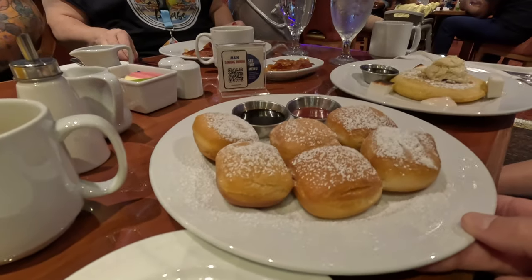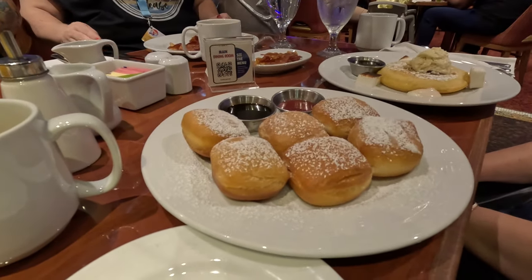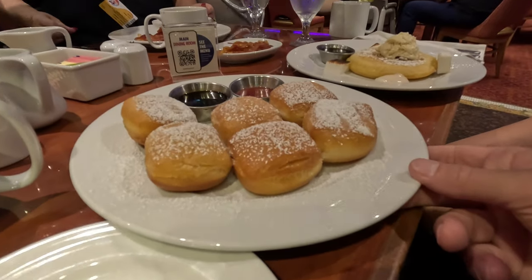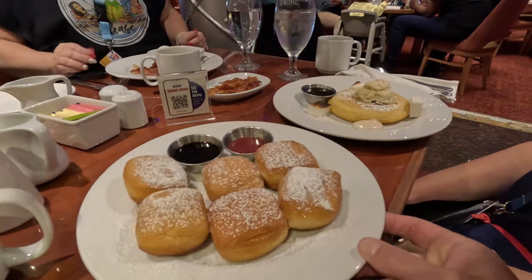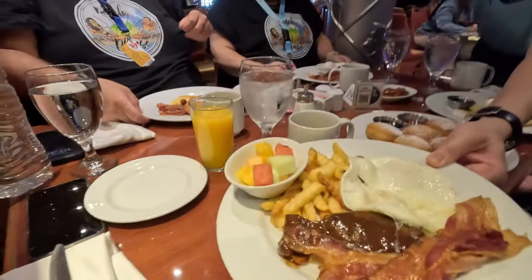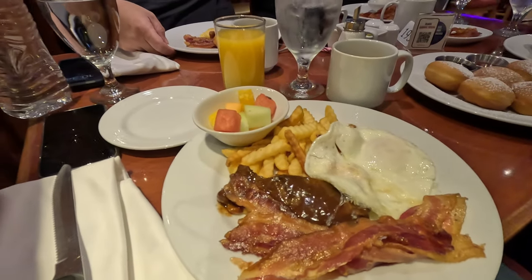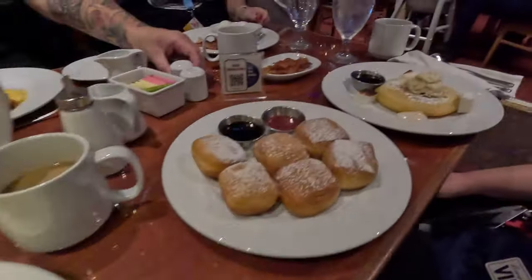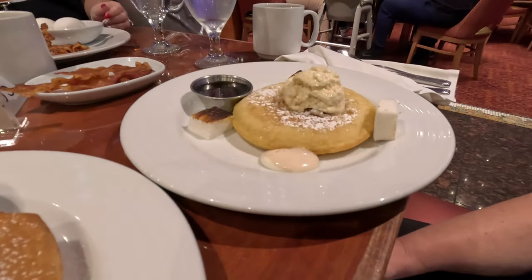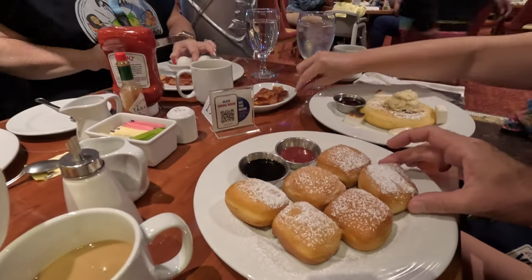To the menu on Sea Day Brunch, the beignets from Emeril's. Doesn't quite look like it has as much powdered sugar, but it has the same two sauces. And it looks slightly smaller, but it has the sauces. Oh, thank you. Oh, that looks nice. Steak and eggs. Andrea has skillet cakes. That looks good. And a whole side of bacon.